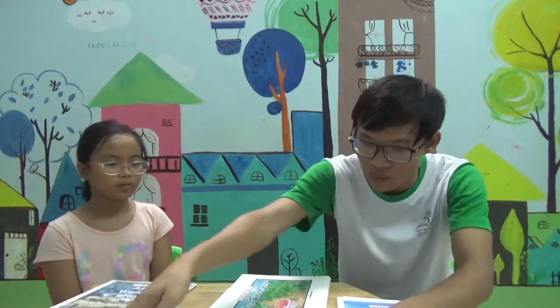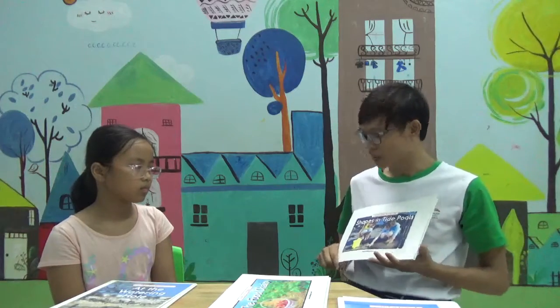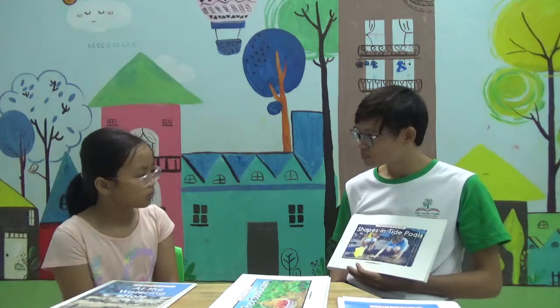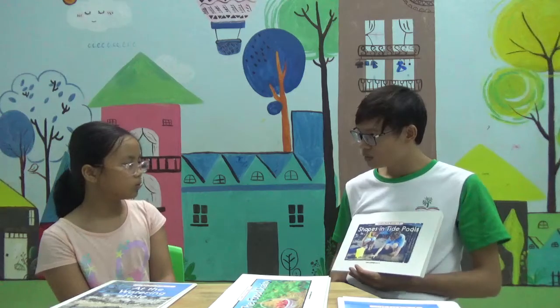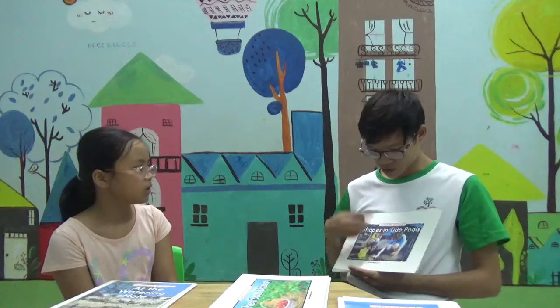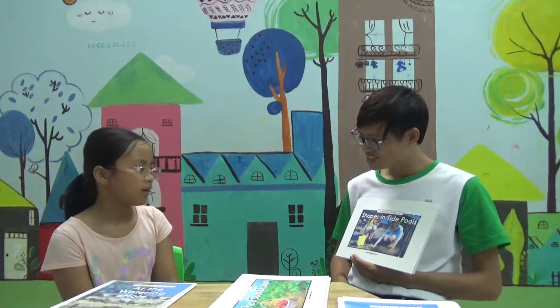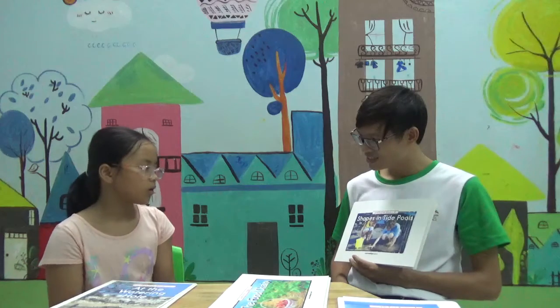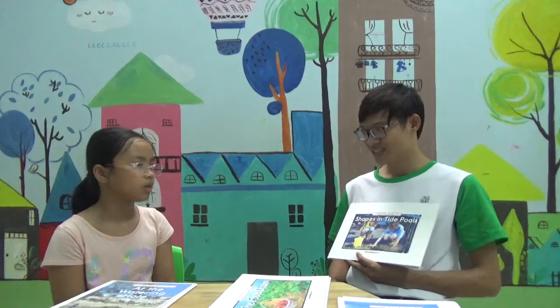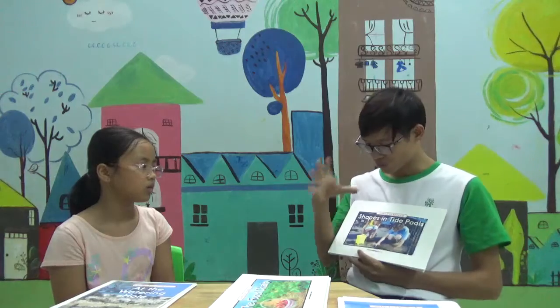Next, let's talk about shape and type. Now, what do you see in the picture? One boy and one girl. What are they doing? They are finding small animals living in tide pools. Small animals living in tide pools, like what? What are they looking for? Starfish. Snails. Mussels. Crabs.